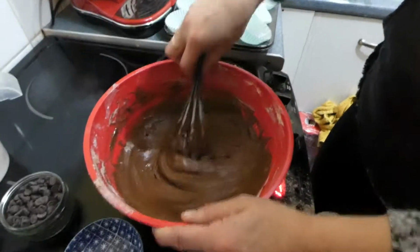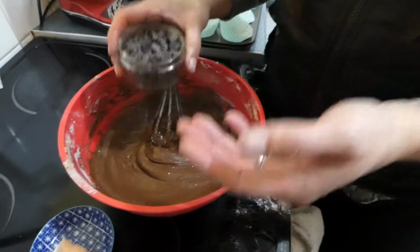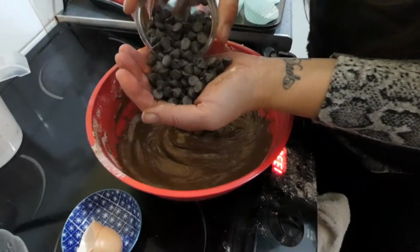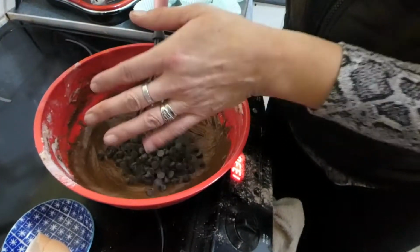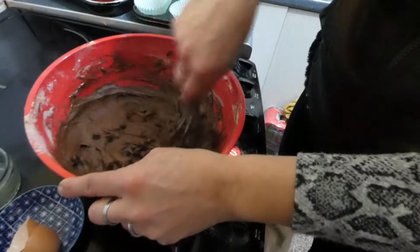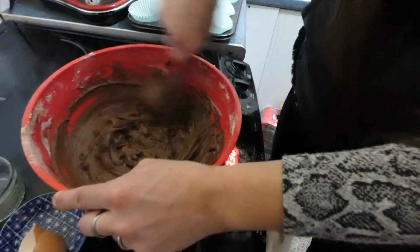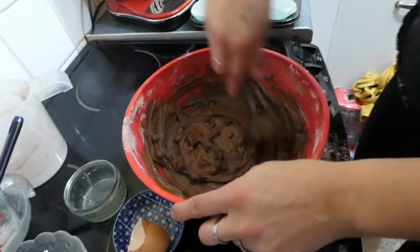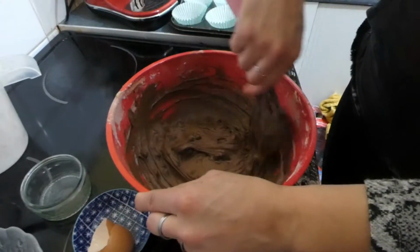Okay, nice. Chocolate chips. Don't ask me how many to put in. As many as you feel is correct. That's 1 handful. 1.5 handfuls. That is probably about 3 ounces at a guess. 2 to 3 ounces. My oven is already preheating. Mine's a fan assisted oven, and that is on 170.